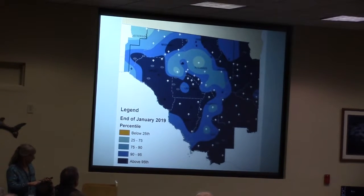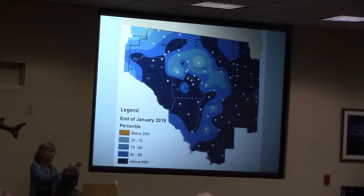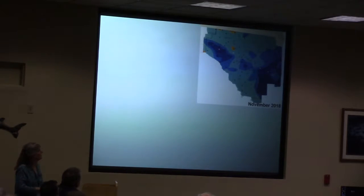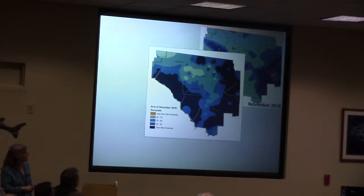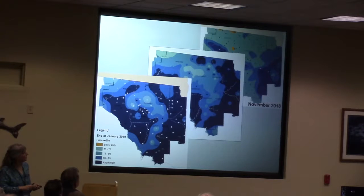And I want to show you next kind of a time lapse. I'm going to show you end of November, end of December, and then end of January. So this is what we look like at the end of November 2018. The turquoise areas are in what we consider the normal range for groundwater. December, and then the end of January. So what you're seeing here is the Floridan aquifer really filling up over these past 3 months.